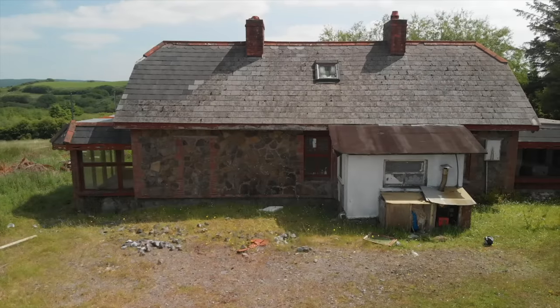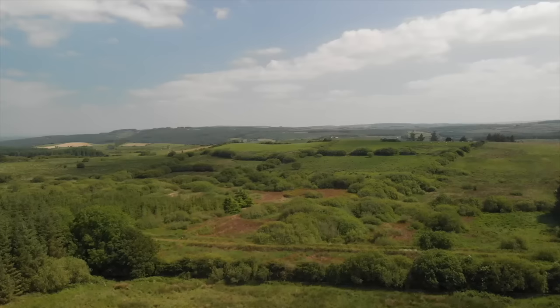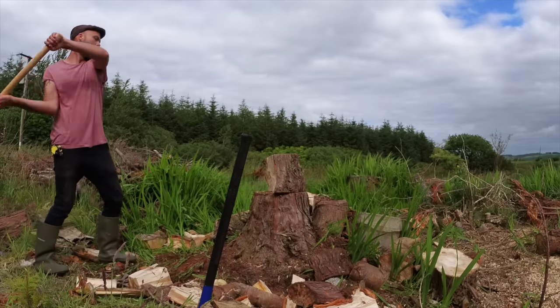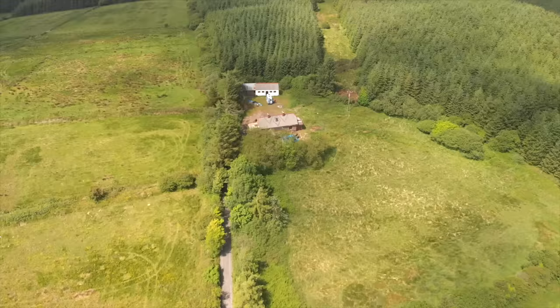2 years ago, we bought our cottage and 8 acres in the west of Ireland with dreams of starting a homestead. Full of dewy-eyed enthusiasm, we spent the first year setting up and settling in. We made base camp in the original cottage whilst working on some infrastructure.